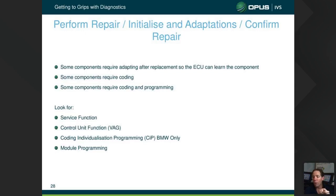Some components require coding only. Some components require coding and programming. Coding is basically telling the component it's now part of a network. The component knows what it is. So on a VAG vehicle, it's an ABS control unit. It knows it's an ABS control unit. It's programmed to it. But coding it is telling it it's now part of this particular vehicle and associated with this VIN.